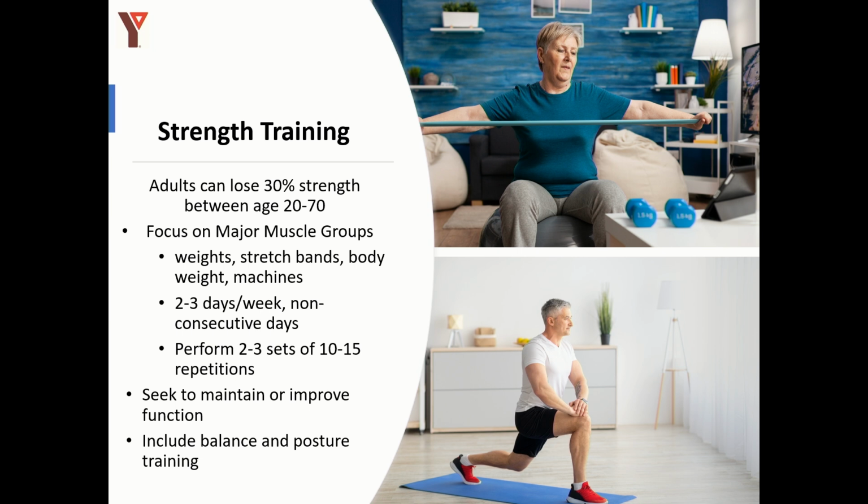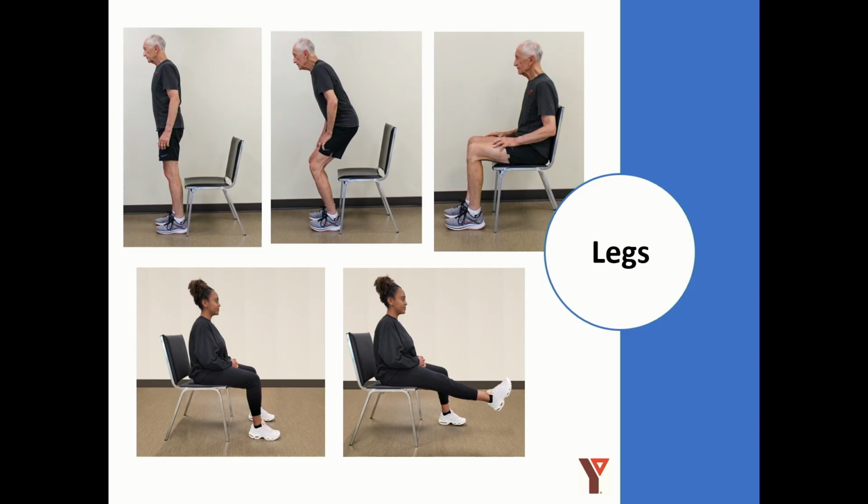So for instance, if you're working your legs, you could do what we call a sit to stand, just getting into your chair, getting back up. Now you could put a pillow under there if it's too low. You can use the armrest, but just doing a sit to stand if that's available to you. If it's not, simply seated and doing leg extensions, straightening the knee out, working those thigh muscles, whether you're getting up or down or not.